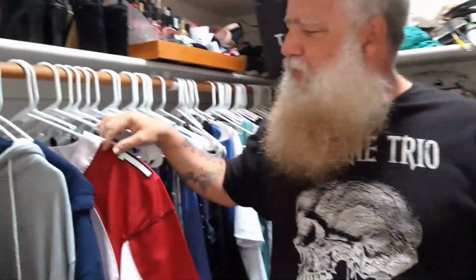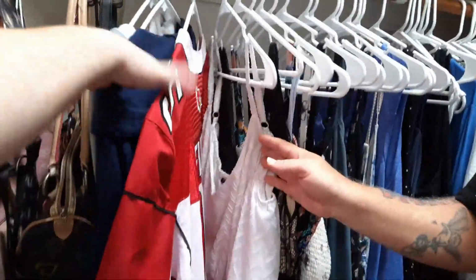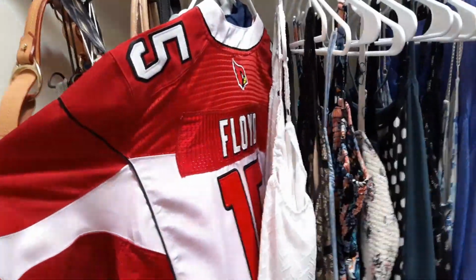Things have gone to yard sales. This is Heather's Cardinals jersey. She wears it all the time. She has no idea who that is. I have no clue, but it's a girl's jersey, so he got it for me at a yard sale. So, yeah, that's where we keep all of our garments.